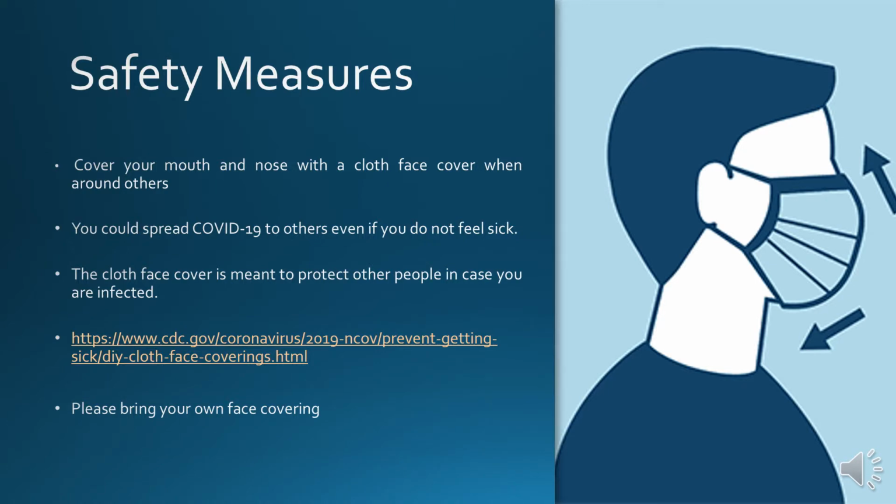Additional safety measures are the covering of mouth and nose with a cloth face cover when around others. COVID-19 may be spread to others even when you do not feel sick. So the cloth face cover is meant to protect other people in case you are infected and don't know it. Please bring your own face covering, and there is on the slide a link to the CDC website that gives you more information on this topic.